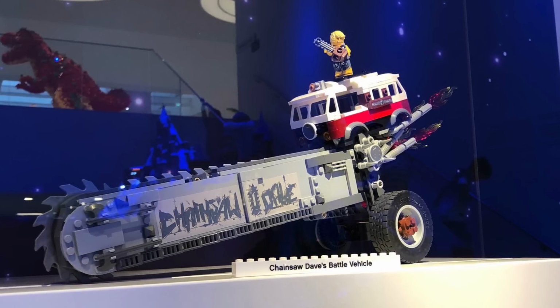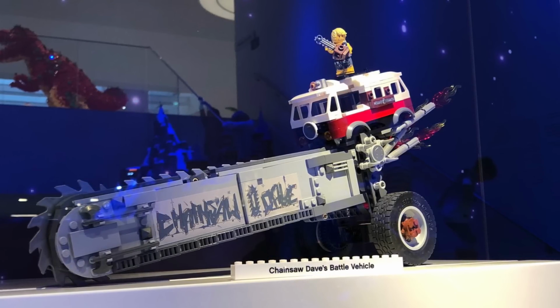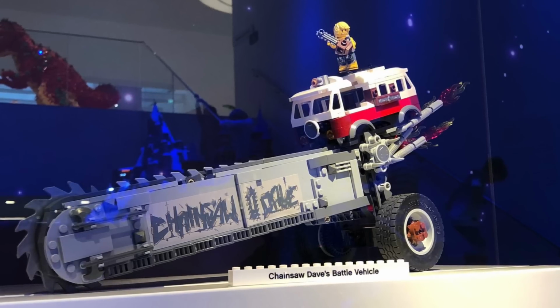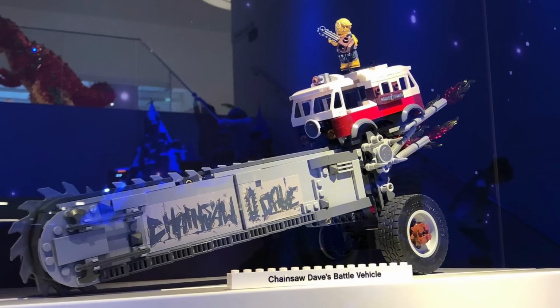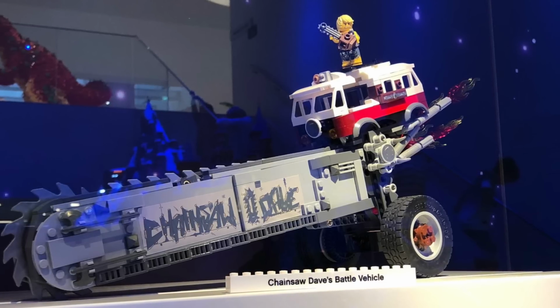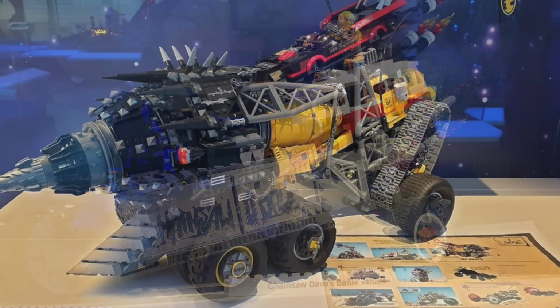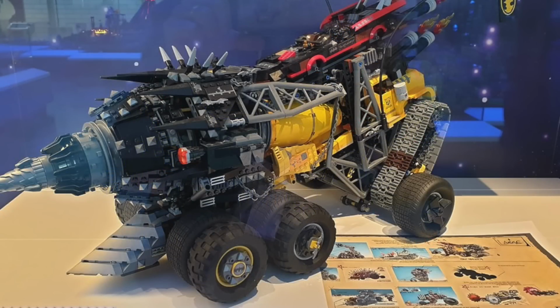Out of all of these, most of them were made into actual sets, aside from just a couple of unique outliers. There were two vehicles that were initially supposed to be made into official LEGO sets, but never actually hit store shelves. The first one was Chainsaw Dave's Battle Vehicle, which is a really cool looking gigantic chainsaw, but that is not the focus of this number one pick.